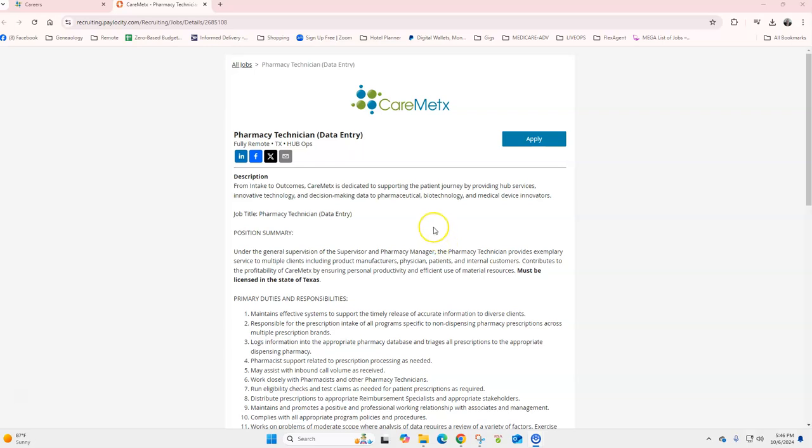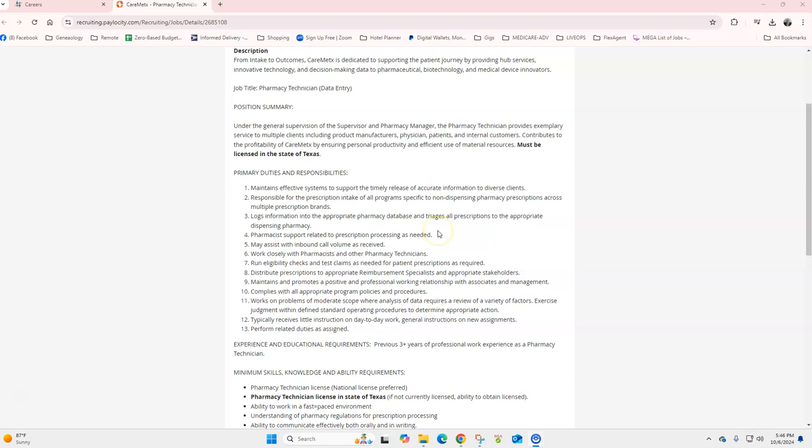I guess you're just doing a lot of all of this. I don't understand a lot about pharmacy tech. So, you'll be running eligibility checks and test claims as needed for patient prescriptions. So maintain and promote a positive and professional working relationship with associates and management. Complies with all appropriate program policies and procedures.